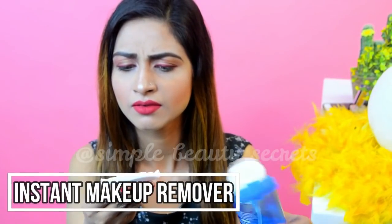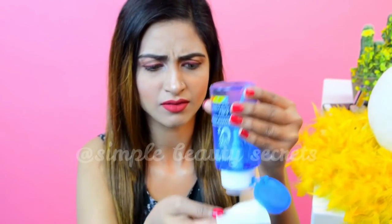Instant makeup remover. If you find out your makeup remover has run out, don't worry. Take some coconut oil or olive oil and dip a cotton pad in it. Remove your makeup with it. There you have a hydrating and natural makeup remover.